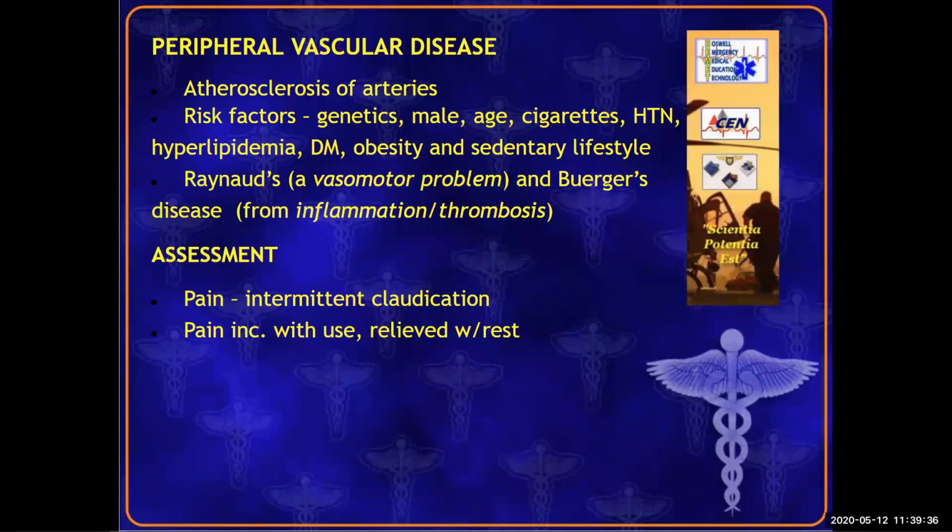All right, peripheral vascular disease, which is also called PAD, or peripheral arterial disease. This is atherosclerosis of your extremities. So instead of you having coronary symptoms or stroke symptoms with atherosclerosis, you're having peripheral symptoms. Risk factors are fairly similar to what we talked about at the beginning of the cardiac lecture, because remember, atherosclerosis doesn't just go to one area. It can affect all your vascular system. But this is when they're having specific symptoms for the periphery.